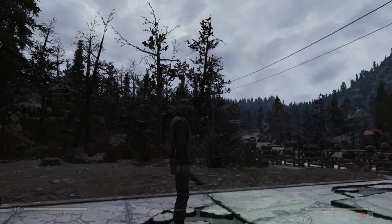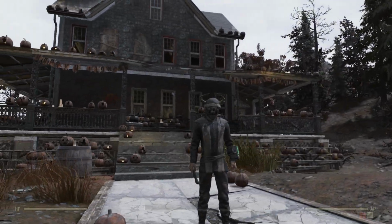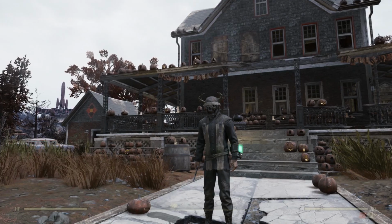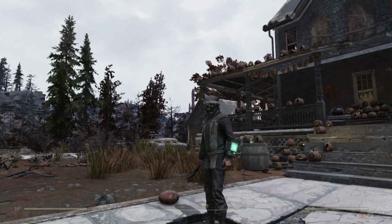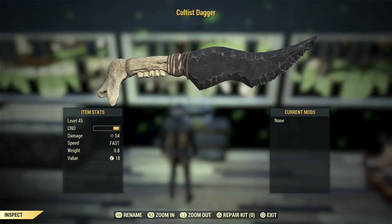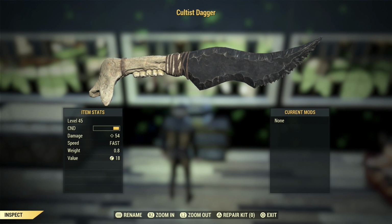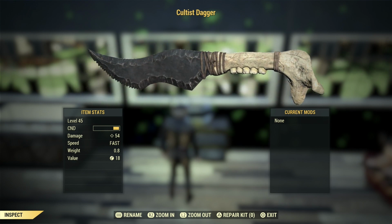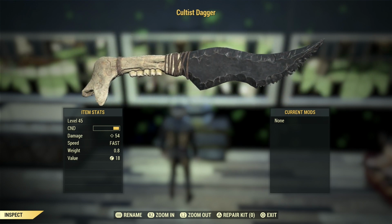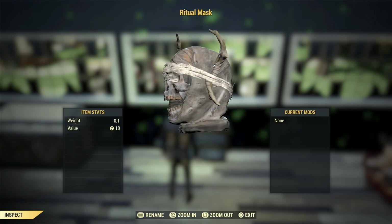All right. Now we have this dude here. Now, this might be controversial, but his name is the Cult Master Pastor. Okay, is it a cult? Is it a goddamn church? It's hard to tell the difference, but we do have a cultist dagger on our hands here. You can find that at the cult altar south of Hornwright Testing Site number 2. All right, I'm leading you guys in the right direction, please now.